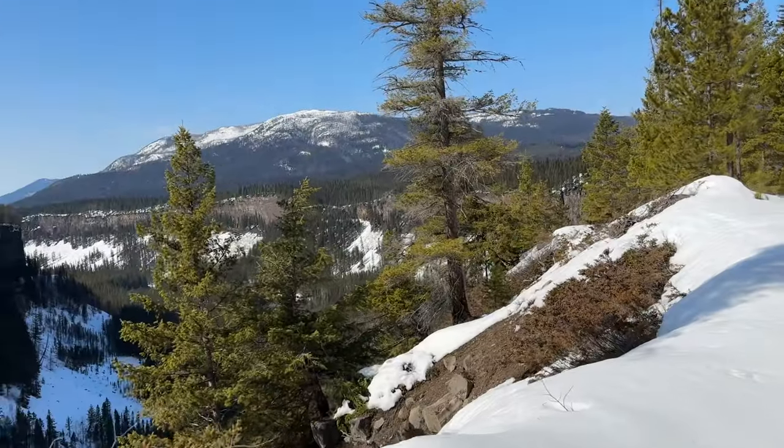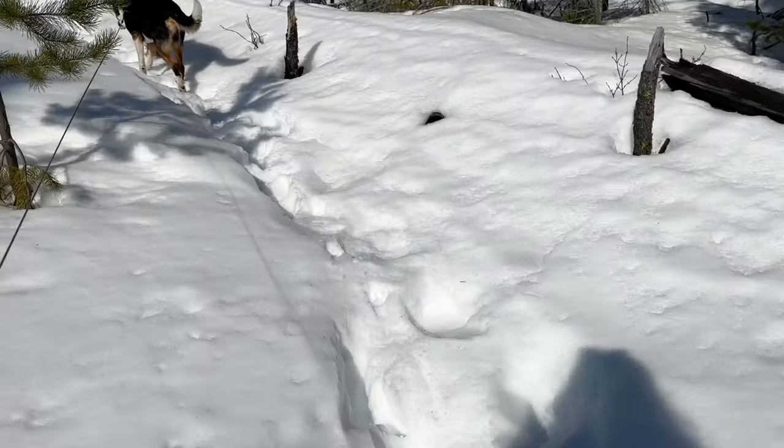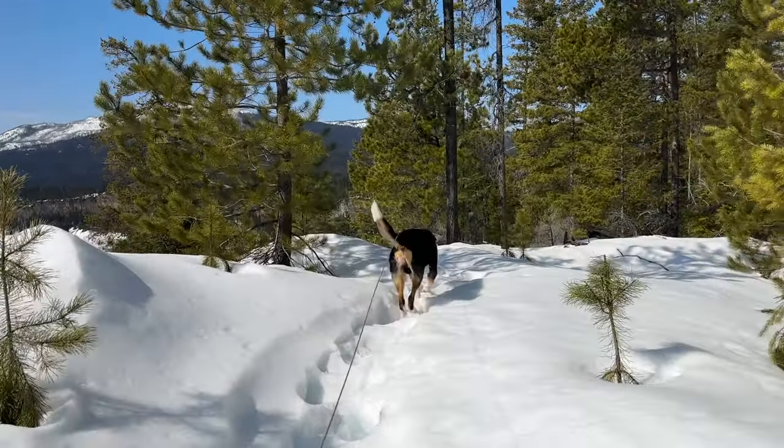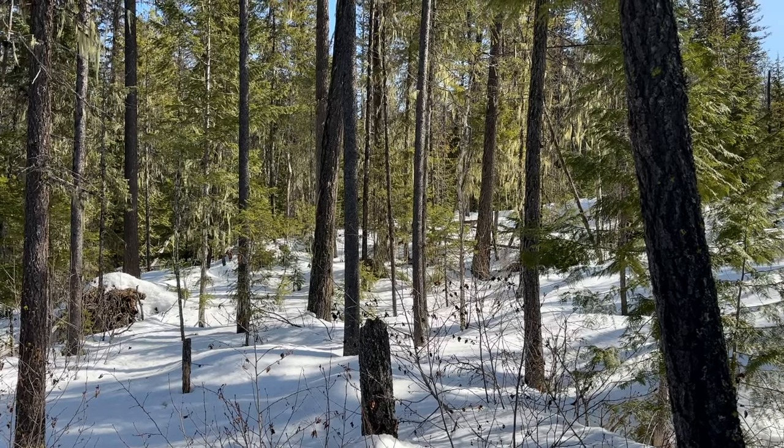Okay. We're walking along the gorge. And the snow is pretty compact, but it does go ever so slightly off the trail. Oh, it's almost 3 feet deep. Wow, it is gorgeous in here.